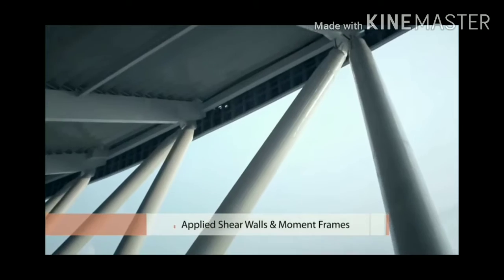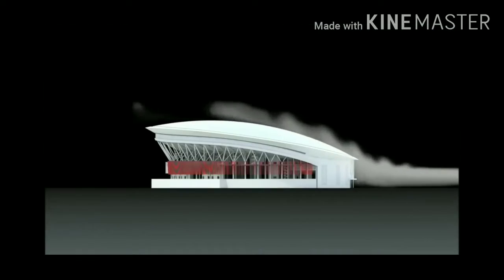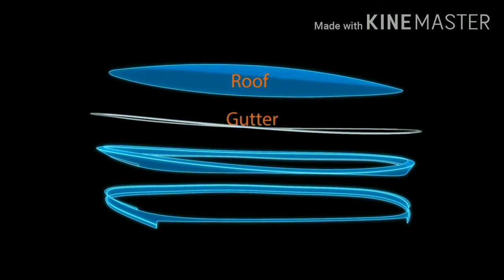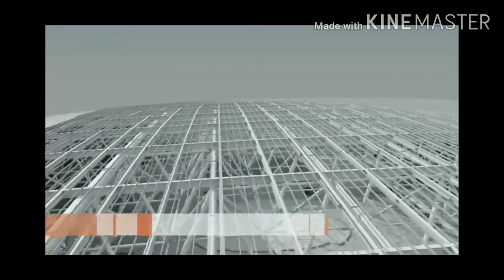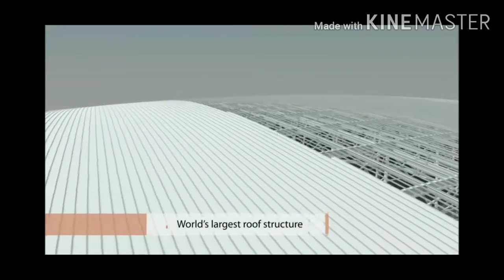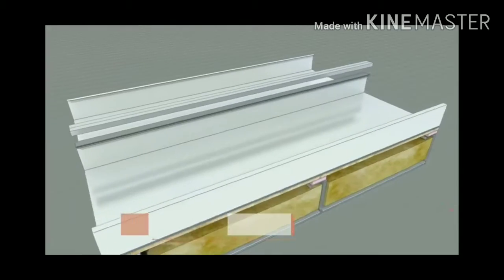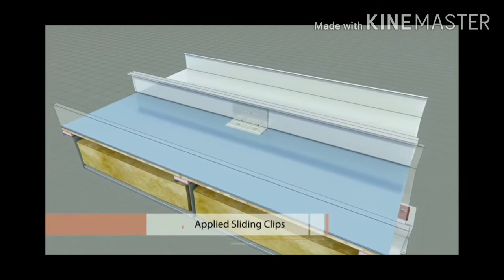Technologies to withstand strong winds in frequent typhoons were also researched and applied. Hanwha ENC performed various simulations based on typhoon data over the past 50 years and applied its results to designing the roof and the structure. The roof of the Philippine Arena consists mainly of the roof, gutter, nosing, and back of bowl. The surface of the world's largest roof was finished seamlessly with 187-meter extrusion molded sheets. Furthermore, technologies for absorbing expansion caused by the tropical heat were developed and applied.